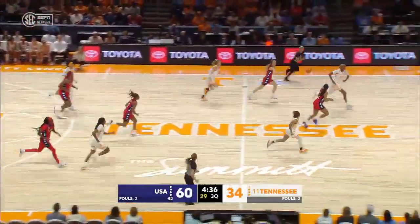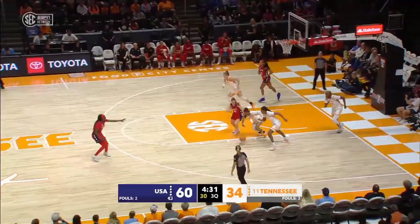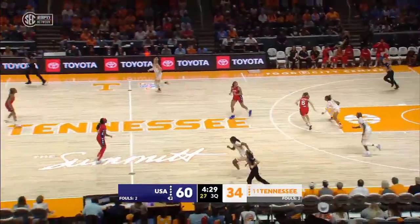There's a steal. Ionescu ahead to Laney. In and out off the glass, and the rebound controlled eventually by Powell.